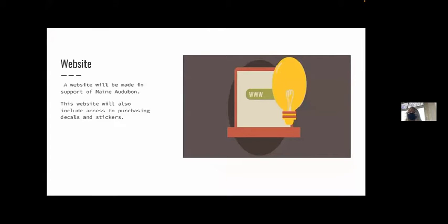So in connection with the website, it would be in support of the Audubon Maine website, redirecting the audience to do further investigation of it.